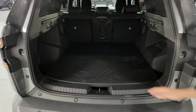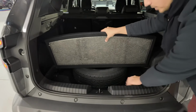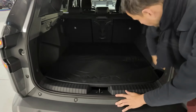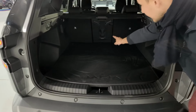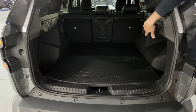In this Bigster, the spare wheel is still underneath, but now with a modular, removable floor. This gives us an even larger bin for those who don't want the spare wheel. We have space on the sides, this time on both sides, and we have the bench in 40-20-40, with top tether, isofix. And above all, I can fold down the bench by pulling directly from here.